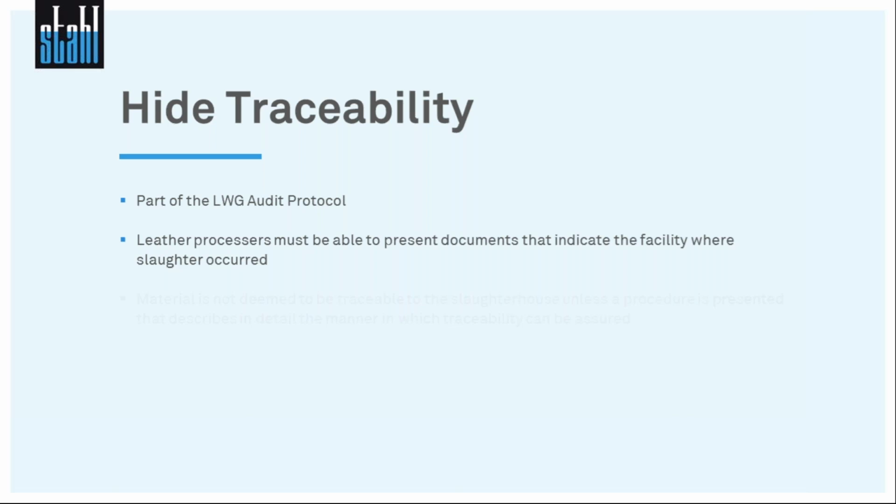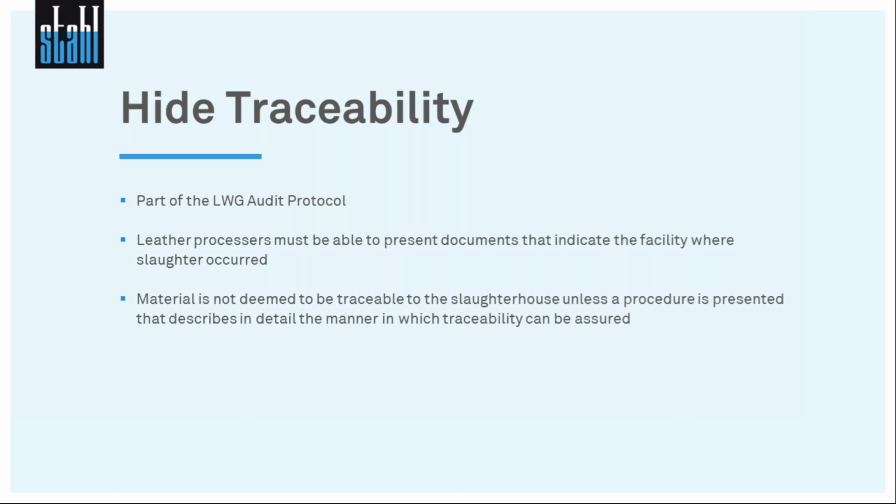Basically, it means that the leather processors have to present documents that indicate where the slaughter occurred, and they have to show a procedure that describes the manner in which traceability can be assured. So any tanner who wants to get an LWG rating already has to have traceability as part of its daily life. That's already been in place for some time.